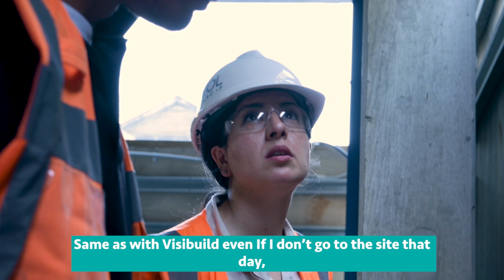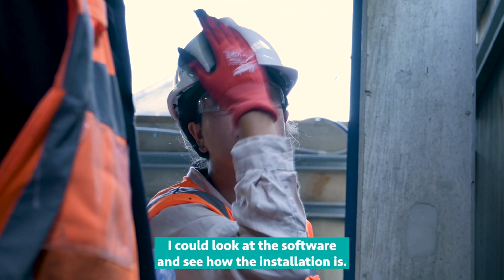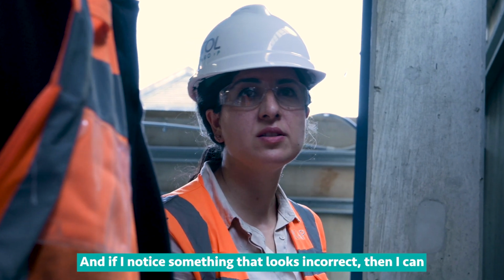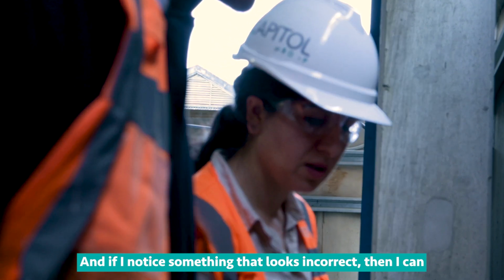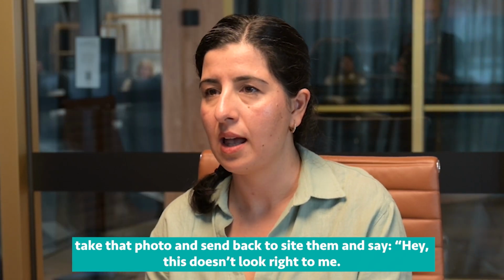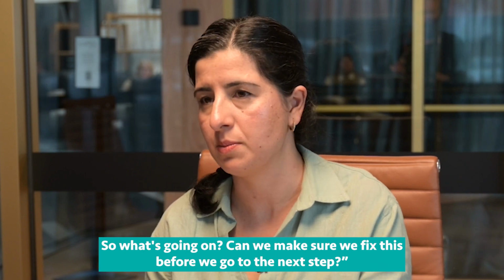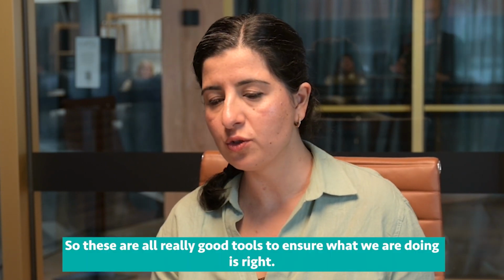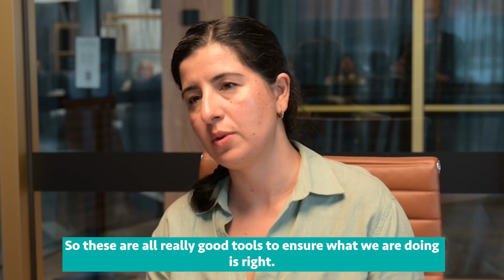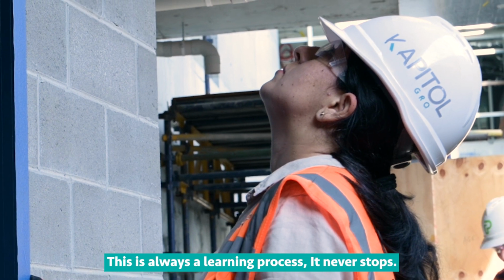Even if I don't go to site that day, I can look at the software and see how the installation is, and if I notice something that looks incorrect, then I can take that photo and send it back to the site team and say, hey, this doesn't look right to me, so what's going on, or can we make sure we fix this before we go to the next step? So these are all really good tools to ensure what we are doing is right. This is always a learning process, it never stops.